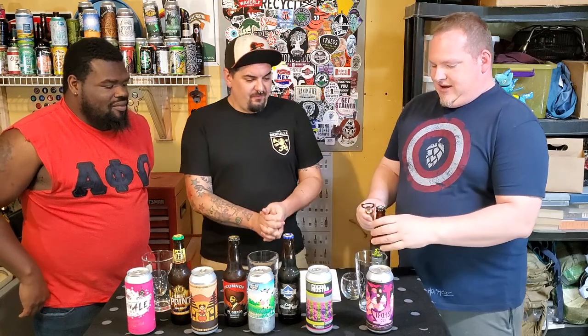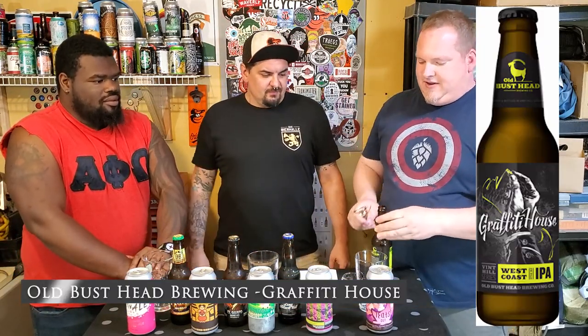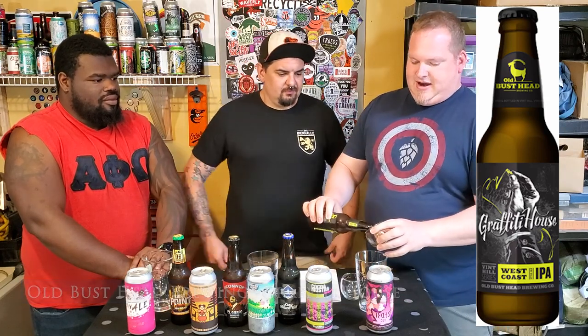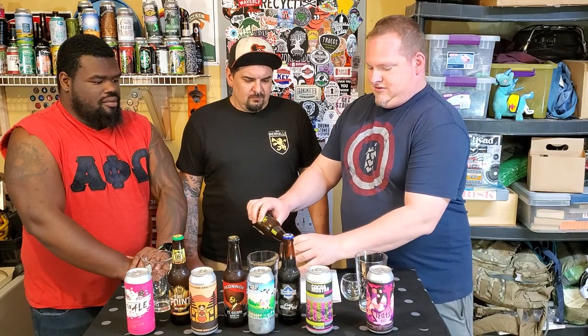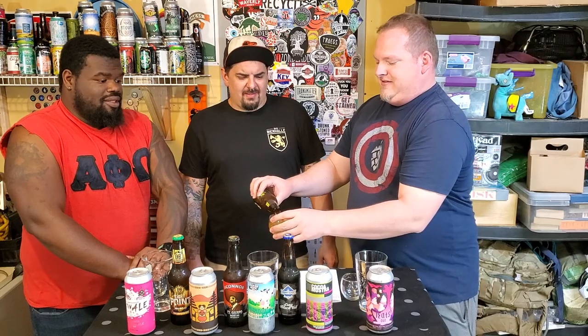All right, so we'll start right here. This is Old Busthead from Griffin House. They're out of Virginia. This is a 7.5% American IPA. I can already smell it. Got that weed smell. Oh, man. It smells like my neighbor's house, man.